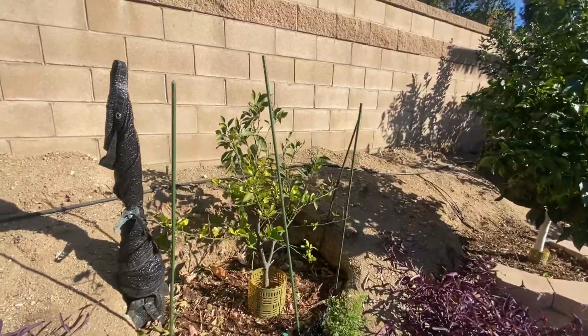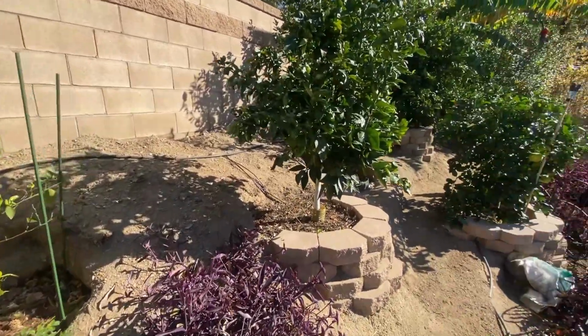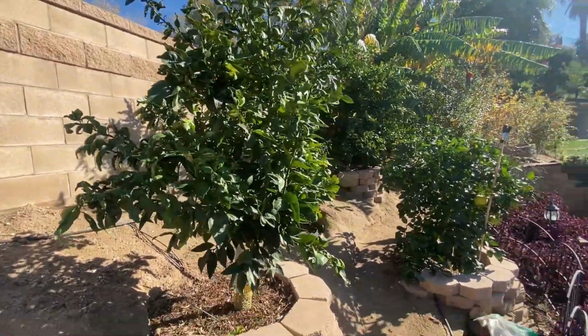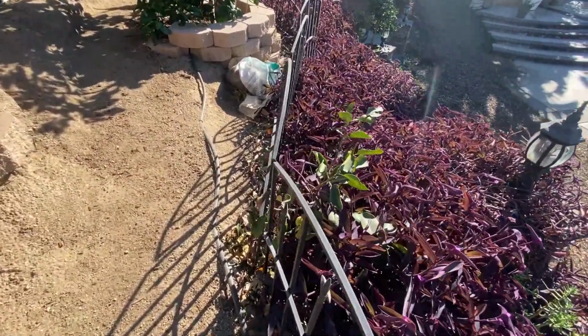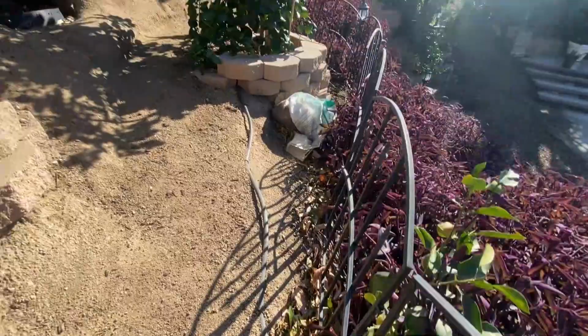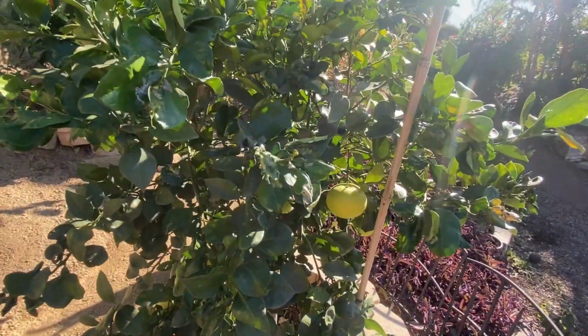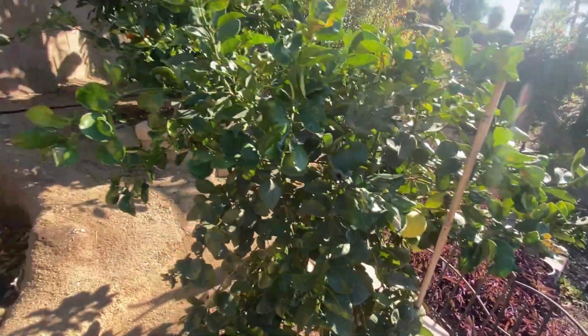That is a Valencia orange. I am pulling it out and putting in a Satsuma mandarin, which I like better. We have a blood orange. Good fruit on that tree. My favorite, one of my favorite fruits, the Oro Blanco. Here's a small version with fruit on it. The larger one. One of the few varieties where I have a duplicate because I really enjoy this fruit.